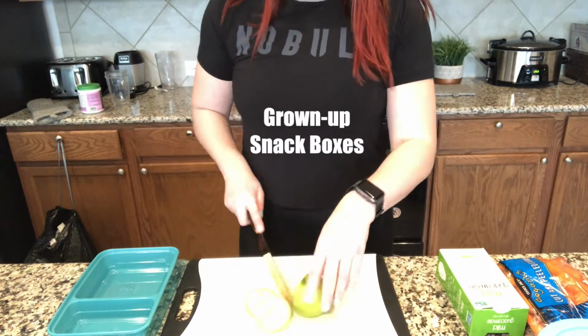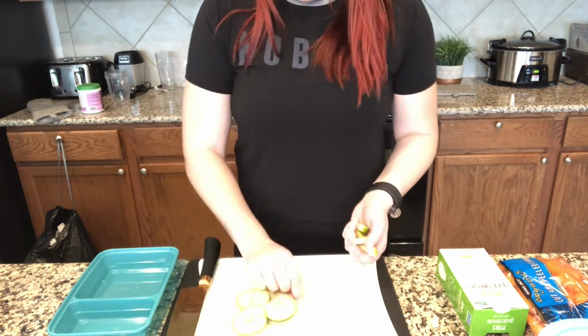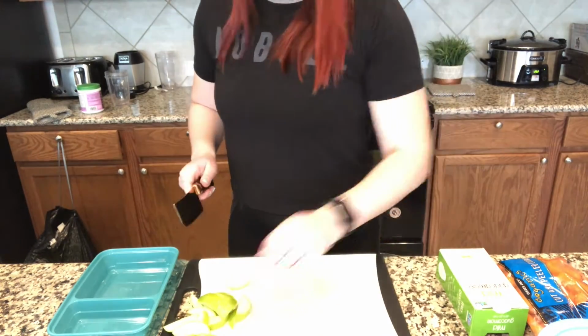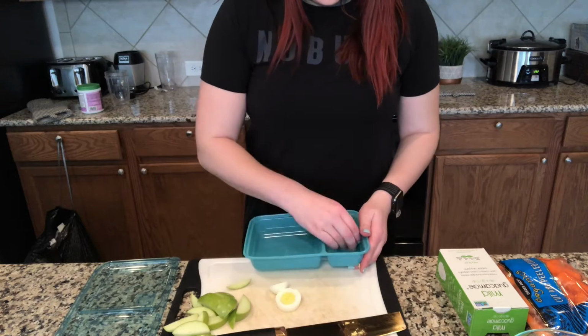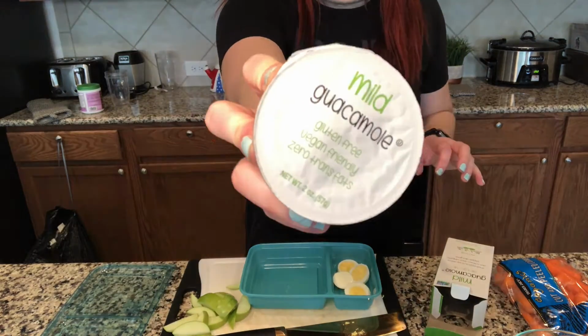Now to make some adult snack packs, which are my favorite. So I used some Granny Smith apples, just like a small snack size apple, and cut those up. You could use any apples you want, any fruits that you want, but I'm gonna make those first. And then I take one of the eggs that we made and chop that up as well.